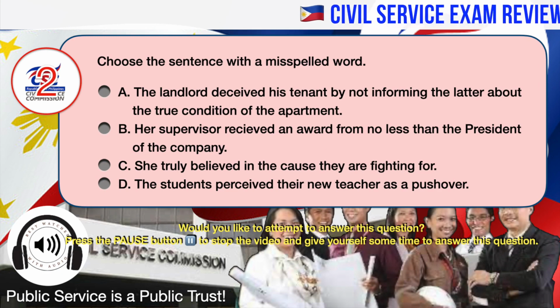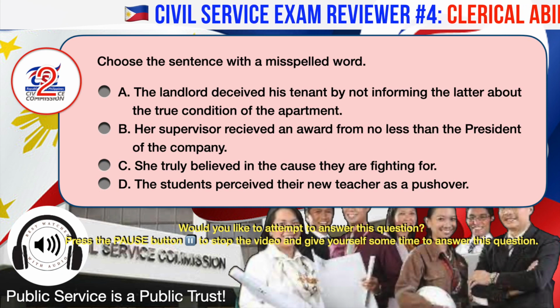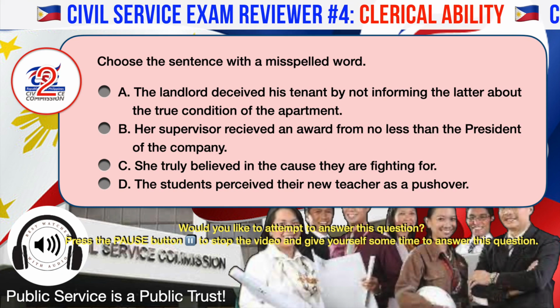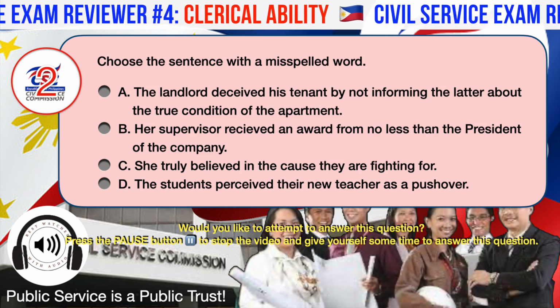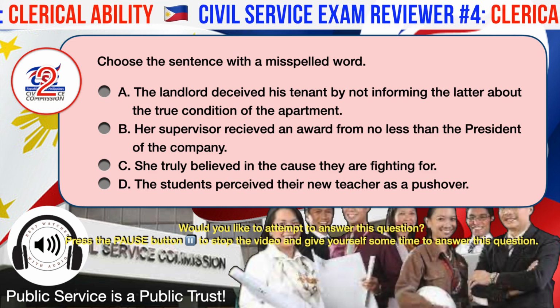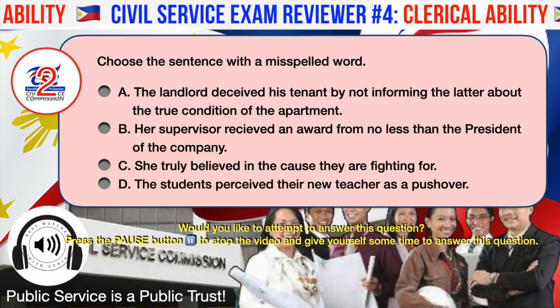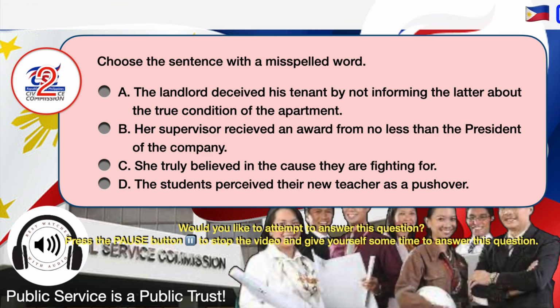Question number 2. Choose the sentence with a misspelled word. A. The landlord deceived his tenant by not informing the latter about the true condition of the apartment. B. Her supervisor received an award from no less than the president of the company. C. She truly believed in the cause they are fighting for. D. The students perceived their new teacher as a pushover. The correct answer is B.